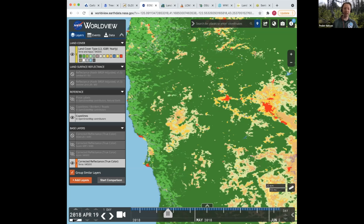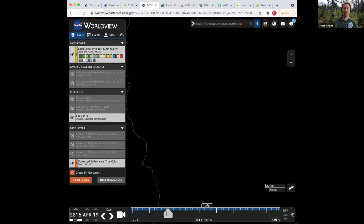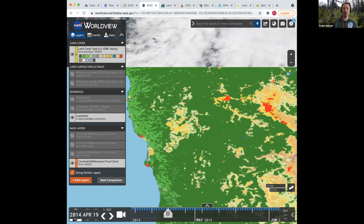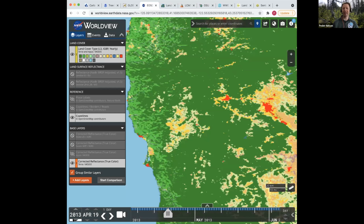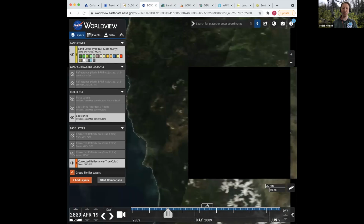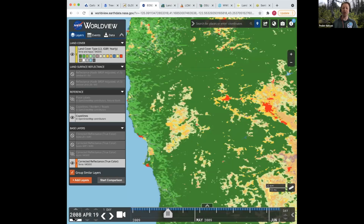And one thing that we would expect to see is, in this part of the world, we have a lot of forest fires. And so we can actually roll back in time and actually see how this landscape has changed. And the reason why I'm focusing on this area is because this was an area that had the largest wildfire in Oregon's history, 500,000 acres.